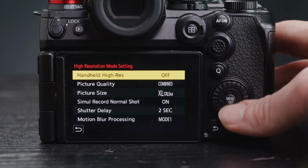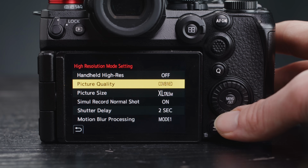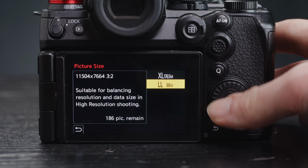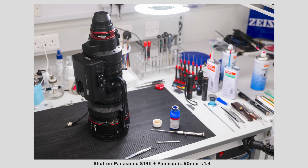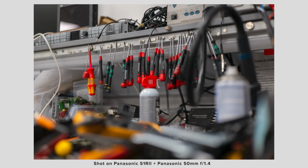It also has a new high resolution mode that combines 8 images together to create a 177 megapixel still. There is even a handheld mode for this now as well. Lastly, you can also now tether into Capture One, which for studio photographers will be very helpful.